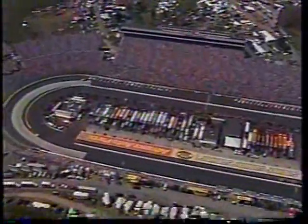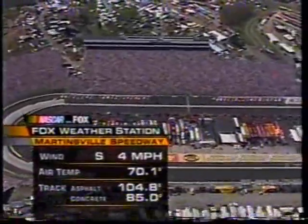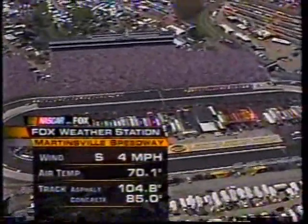Could we be seeing the reemergence of Petty Enterprises? Mike? Could well be, Jeannie. Richard, Kyle's dad, the track's all-time Cup winner here. I mean, that's optimum racing weather right there.